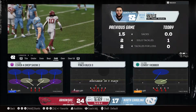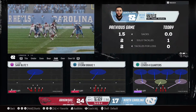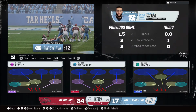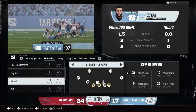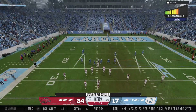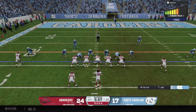Man, it's easy to play defense when you can do this. When you can get to the quarterback quick and make him make a decision quick, it makes it easier for the secondary, for the linebackers, for everybody on the field. And the Razorbacks are at the line looking to convert on 3rd and short.